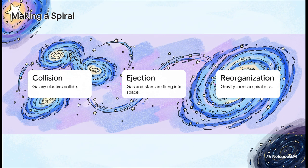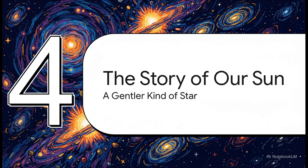But over a long, long time, the steady hand of gravity reorganizes all of that material into the beautiful, majestic spiral galaxies that we all know and love today, kicking off a whole new wave of star birth out in those spiral arms. So now let's zoom right into one of those newly formed spiral arms. Inside, we're going to find a stellar nursery that's full of all those heavy elements cooked up in past supernovae. It's all ready to create a new, much gentler kind of star, a star just like our very own sun.